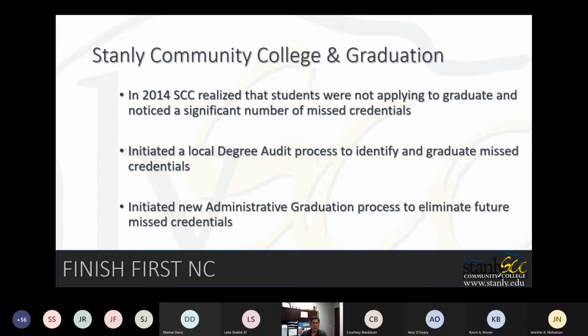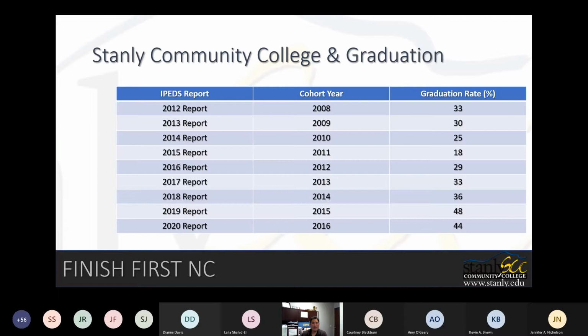So when we put that in place, we started seeing the numbers start rising. Just to give you an idea of that, here's our IPEDS report for our graduation rates. Whenever I came in, around 2014, 2015, the lowest graduation rate we saw was 18%. And you think, wow, only 18% of the students who are starting at Stanley Community College, first time in college, are going to graduate within that 1.5 time frame, from start to finish. And so, how do you sell that to students whenever they come?